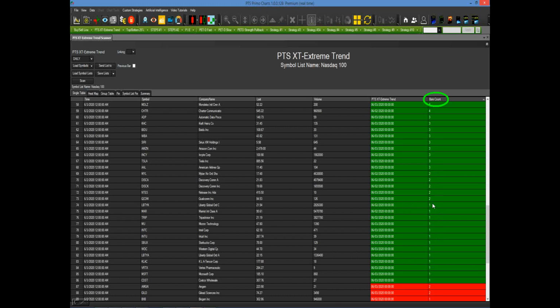Why is that so important? Because it's been my research after trading this for years that the 1 bar count, meaning that this has only been an extreme trend for 1 day, holds the highest probability for consistency because you're getting in right at the beginning. And it's the same thing if you were looking to go short. For example, we see these stocks here. Here is a 2 bar count, meaning that it's been in extreme trend for 2 days. We only want to be focusing on this one.